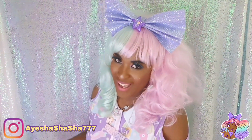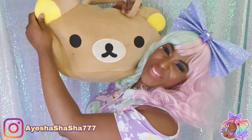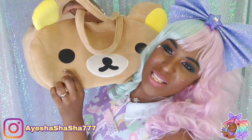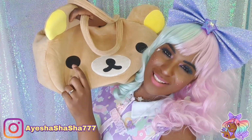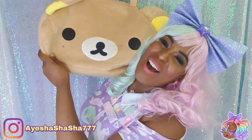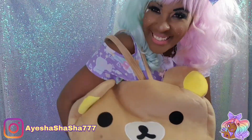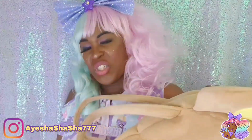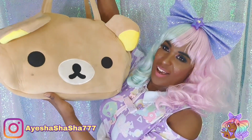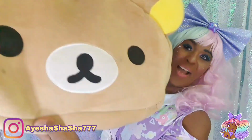But what came before that was this one. This is my massive, massive Rilakkuma bag. And annoyingly, it's got a little beauty spot here. It's a little mark that I just can't seem to get out. So I'm just gonna call it a little mole. But how cute is he? So, so big. Super, super big. Oh my goodness. So it just about fits my phone. This is definitely one of my favorite Kawaii bags that I have. It's just so extra. It's so in your face. It's so, hello, I'm here.